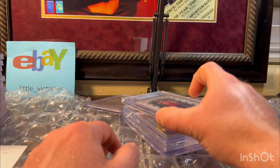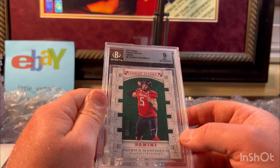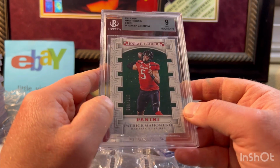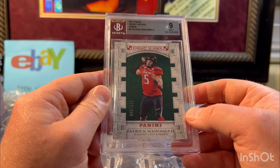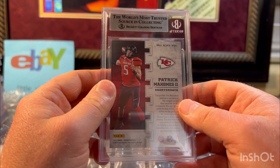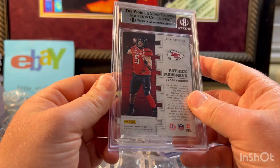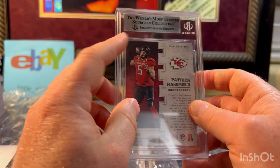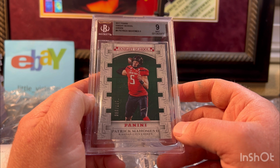The next one is a fun one. We got a Patrick Mahomes Night School. But this one is the green parallel, so at least it's numbered out of 399. I like that. Front, flawless. This was my card originally. Touch of white on that darker corner. Everything else flawless. So touch of white, which would probably keep it from a 10.